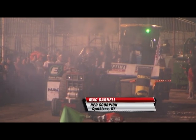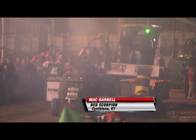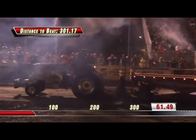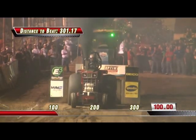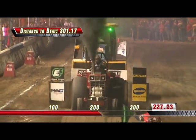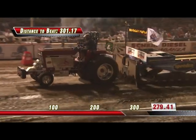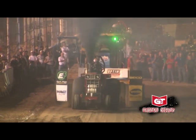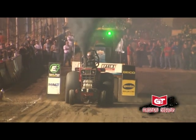First time we've seen a red tractor. It's the Red Scorpion. Driver, Mac Darnell. Another one of those machines based in Kentucky. And again, as you mentioned earlier, it's red versus green. And our first red machine hits the track here, trying to beat the mark of 301.17. Can't get the job done. 298.84. He is right there in the hunt, though, as this class keeps it so close.